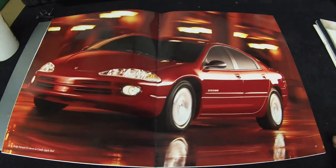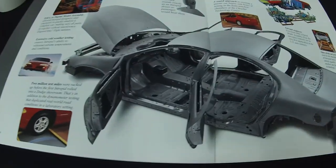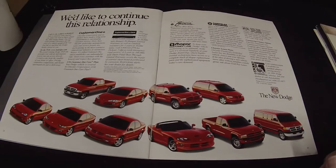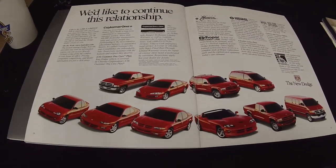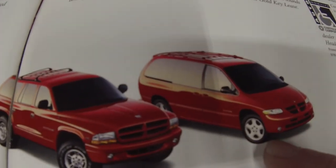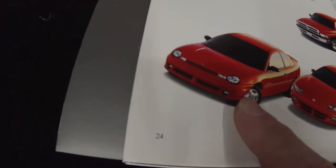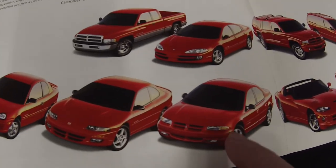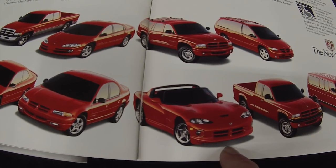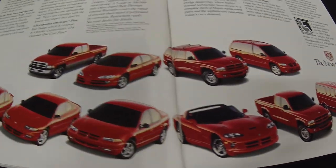God, what a cool picture. Yes, showing candy apple red. That candy apple red color is just something else. It's all the standard options and all your wheel options. There were three options. And there's the awesome Dodge lineup from Chrysler at the time. The new Dodge. Look at the wheels. Those are like the RT wheels on that Grand Caravan. Durango, Intrepid, Ram, Neon, Avenger, and then the Stratus and the Cirrus were the same car. Obviously, my dream car right there, Dodge Viper RT10, if I could afford one someday. Dakota, and then, of course, that van.